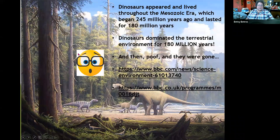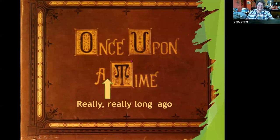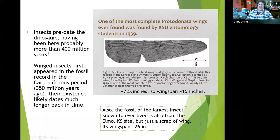But wait, why am I talking about dinosaurs? Where are the insects? So we have to go back further. Once upon a really, really long time ago, insects predate the dinosaurs way back. They're estimated to have been here at least 400 million years, undoubtedly more. The first winged insects appeared in the fossil record during the Carboniferous period, 350 million years ago. Again, probably goes back further.